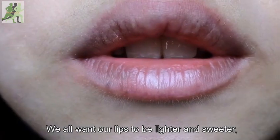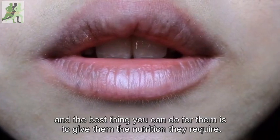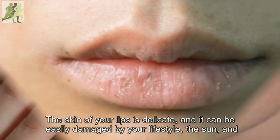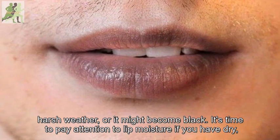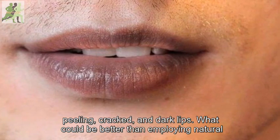We all want our lips to be lighter and sweeter, and the best thing you can do for them is to give them the nutrition they require. The skin of your lips is delicate, and it can be easily damaged by your lifestyle, the sun, and harsh weather, or it might become black. It's time to pay attention to lip moisture if you have dry, peeling, cracked, and dark lips.